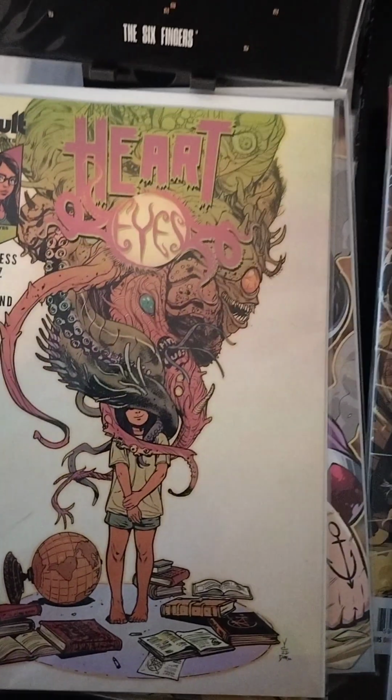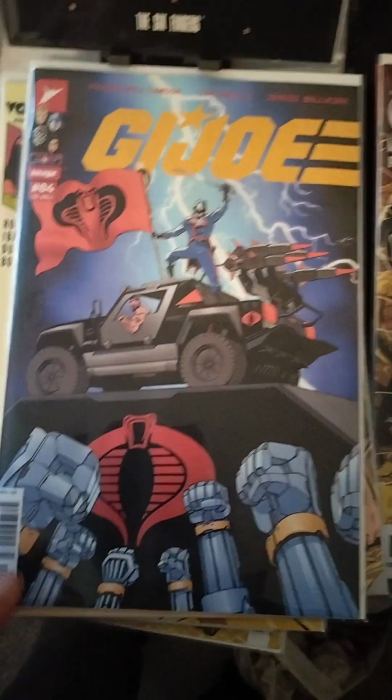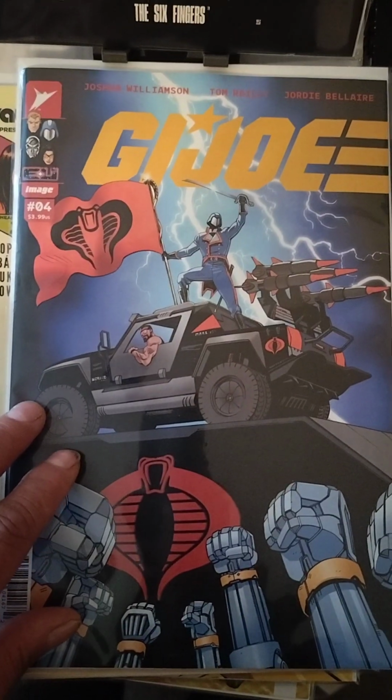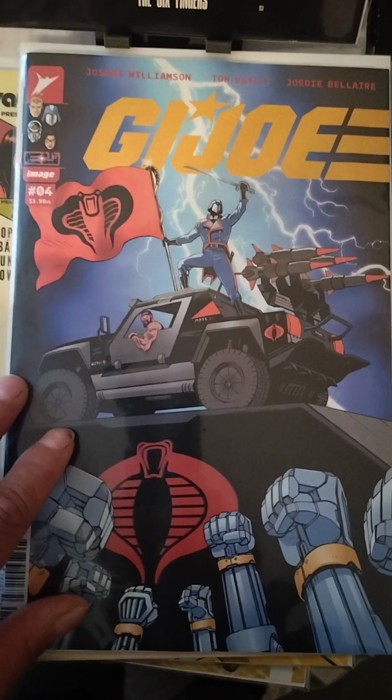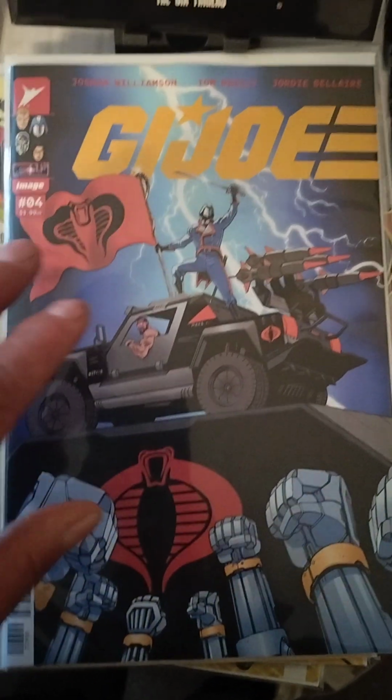All right, so what I got this week was G.I. Joe, issue number 4. This is the new Energon universe. This is really good. If you're not into this, get into it, man. The banter, the wittiness. Again, it's a quick read. The transitions are good. Everything's good about this.